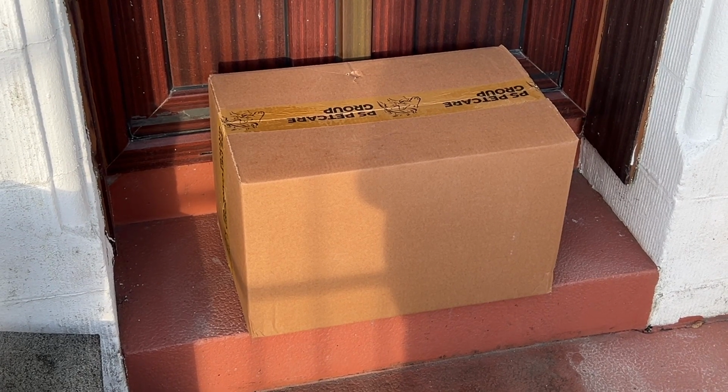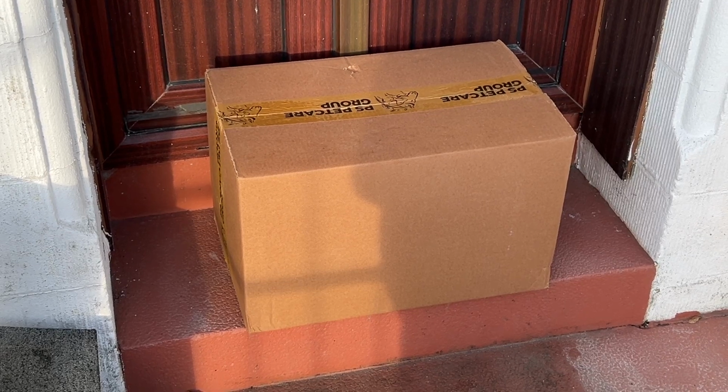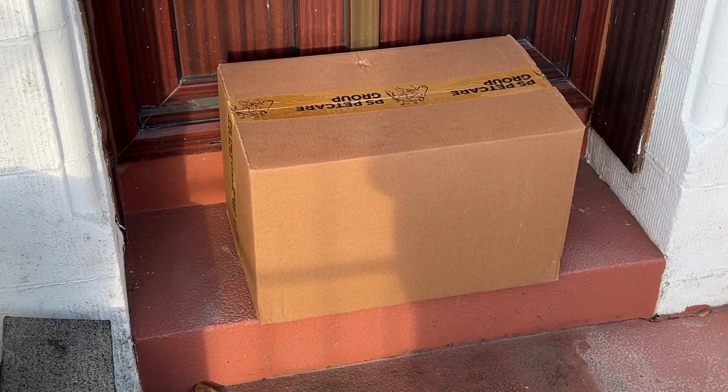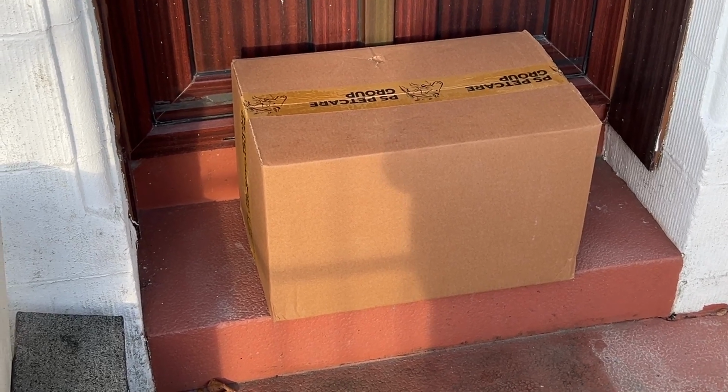It's a good thing I came out this morning. I've been away for the weekend. Somebody's delivered my chicken feed and just left it on the front doorstep where I hadn't seen it. Thank goodness it hadn't been raining.